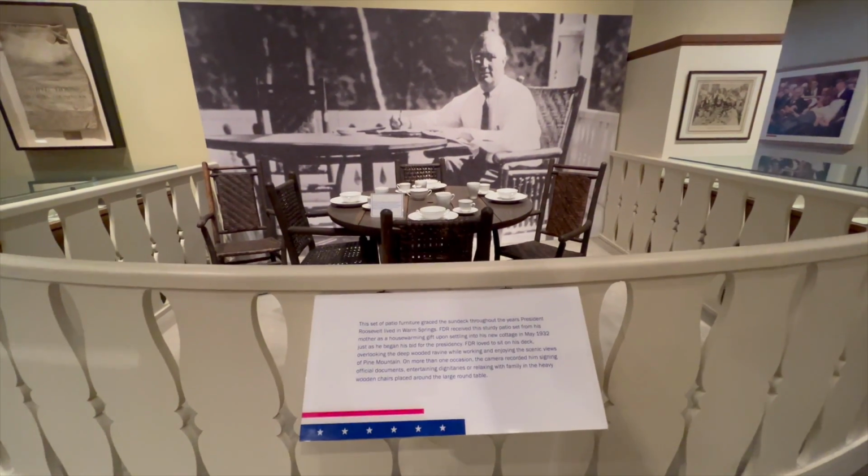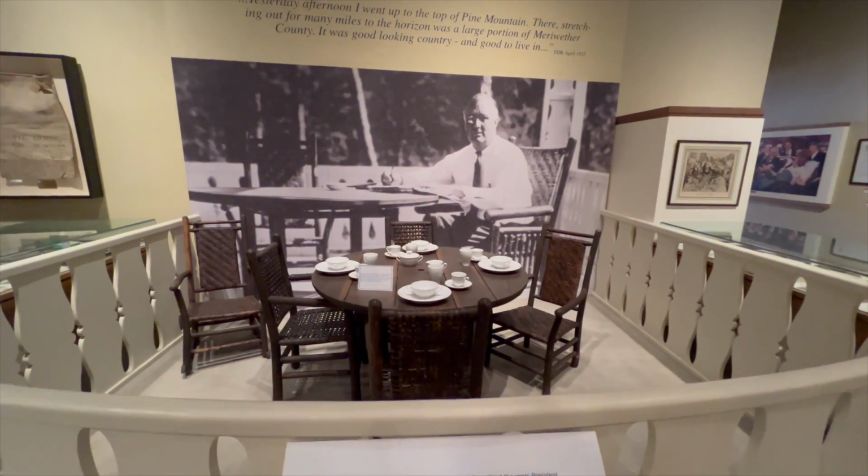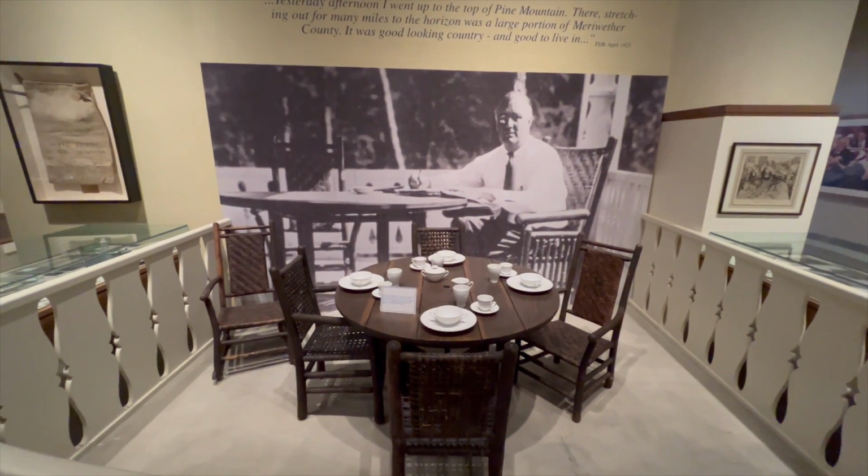These table and chairs sat on the raised back patio where he could sit and work while looking out over the property and listen to the stream running just below.